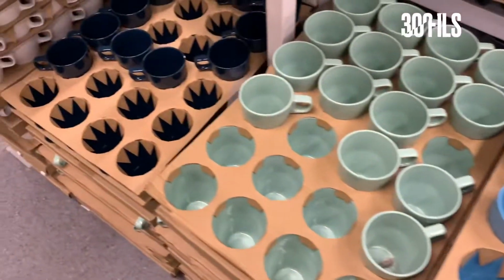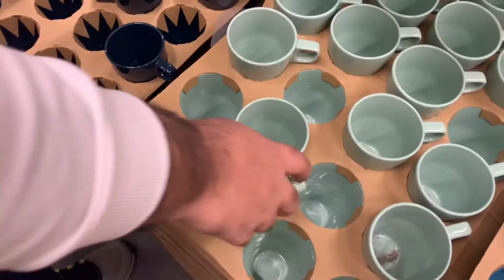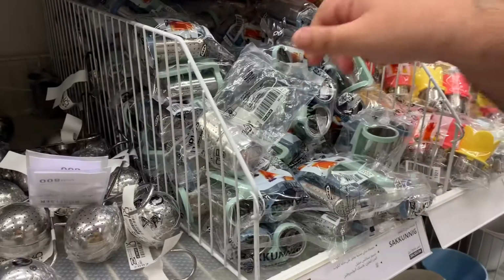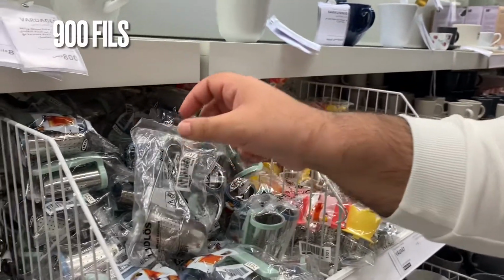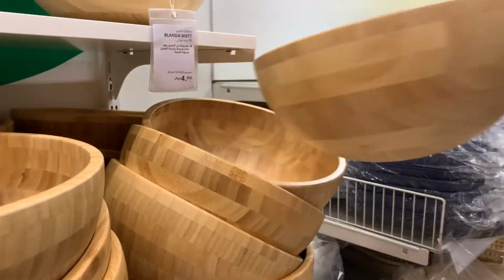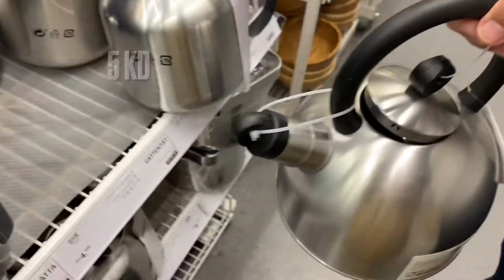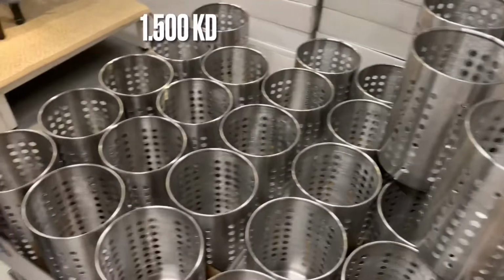Okay, so these mugs are only 300 fills, so we're gonna take 3. How much is that? 900 fills? Okay, take one, love, for our fruits. Buy this one, love, for your karak. How much is that? 5 KD? Okay. Take one, love. That's only 1.500 fills.